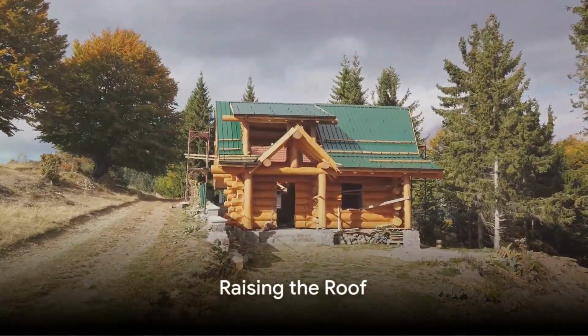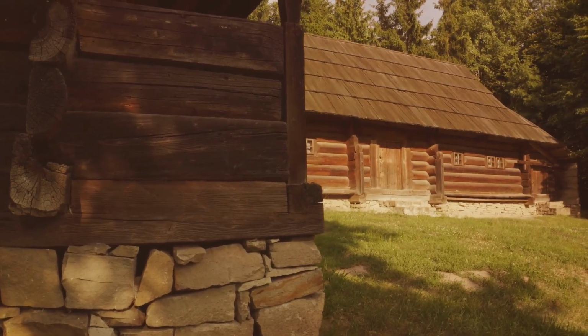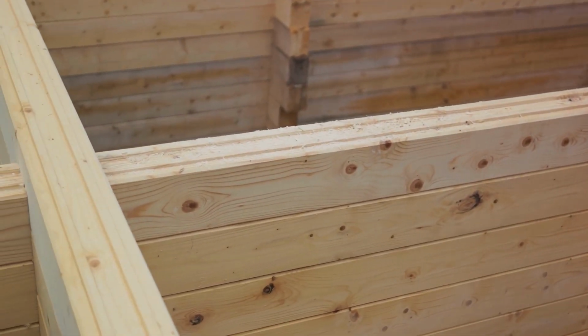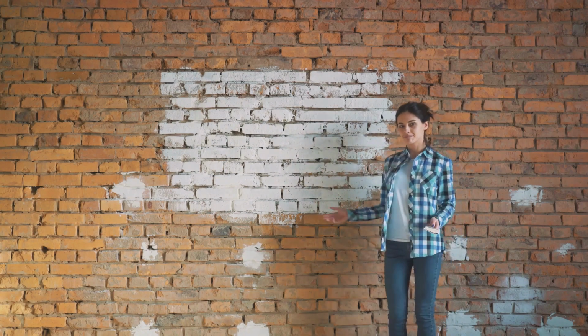As the foundation solidifies, the walls begin to rise. Each log, each plank has its own story to tell. It's a symphony of wood and nails, where every piece fits together perfectly. The walls not only provide shelter, but also act as a canvas for the builder's creativity and craftsmanship.